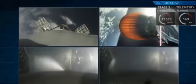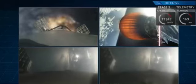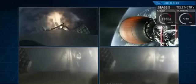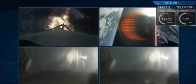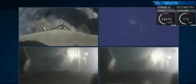Side boosters entry burn shutdown. Side core entry burn target. The center core in the upper left of your screen is performing its own re-entry burn. You can see the edge of Cape Canaveral in both of the side booster cameras as those are coming in. Center core entry burn shutdown.